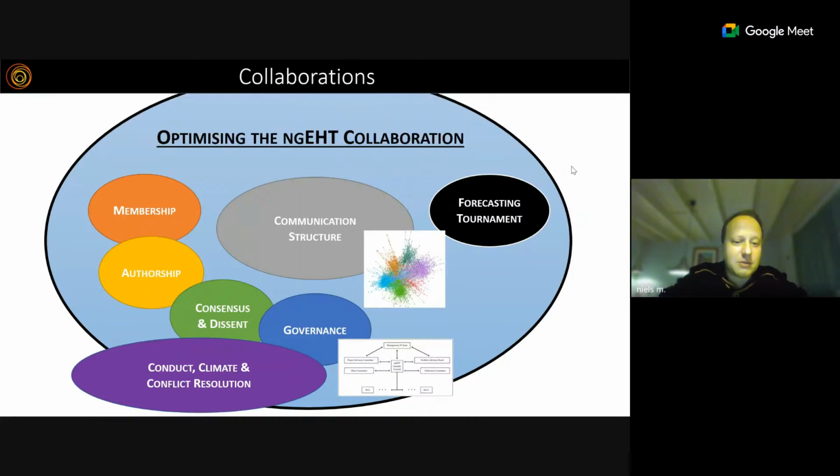So one thing we focus on is membership: how to define membership, what are the duties and the rights of a member. We're a bit stuck there. It's quite a difficult topic. One thing we just finished is the code of conduct. One thing that connects to that is conflict resolution policies, but it can be quite difficult because everyone is spread over the whole world. So there's not an HR department for the whole thing, right? Everyone has the HR department of their own university.